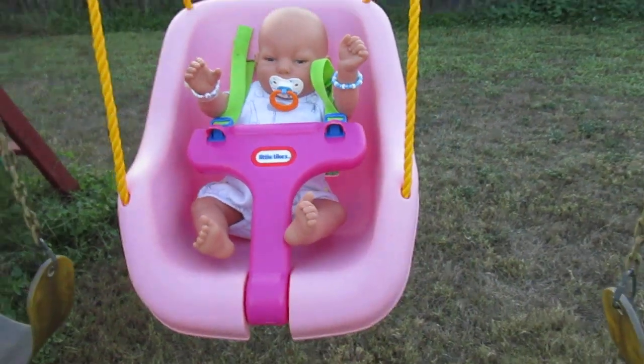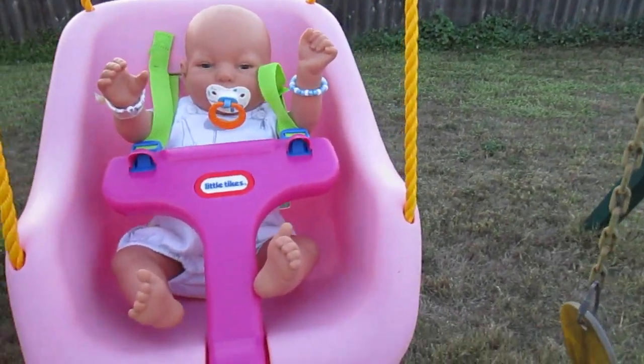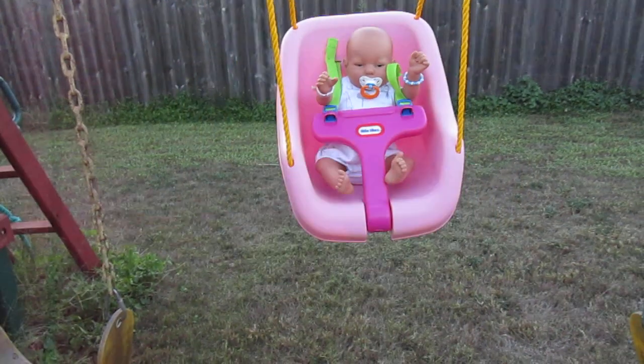And then this is the swing that we picked out at the consignment sale. Yes, it is pink, and yes, Skyler is a boy, but it was the only swing they had there, and my daughter has been asking for one for a while.